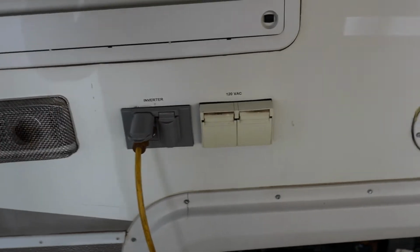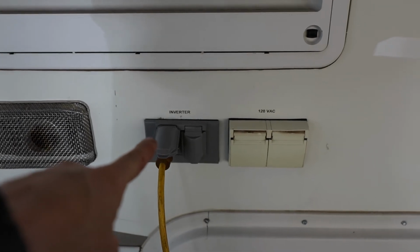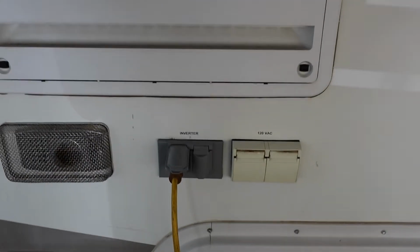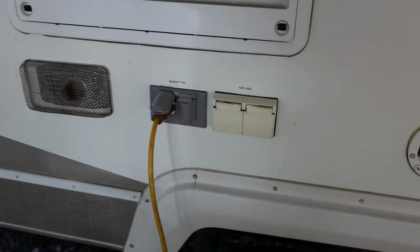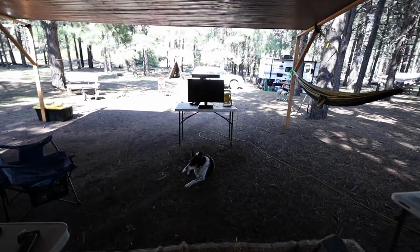And then on the outside here, this outlet was already installed on the trailer, but I added another outlet that is strictly for the inverter. So that one is wired into the inverter so that I can have power on the outside. And as you can see, we got an extension cord hooked up to it, running over to the TV.